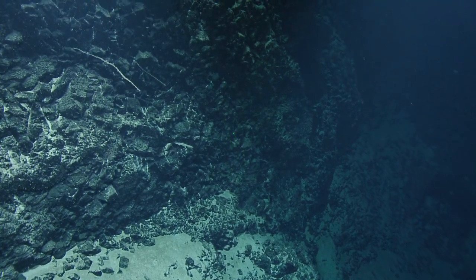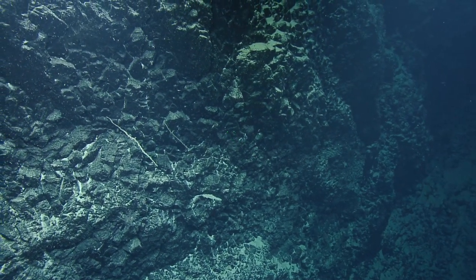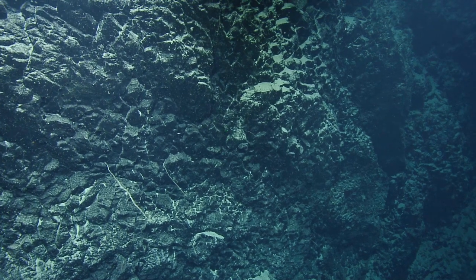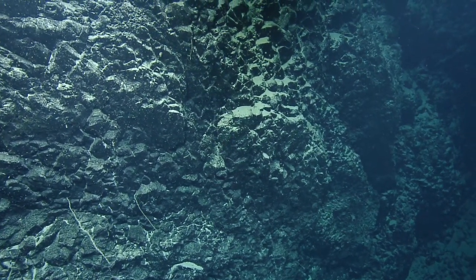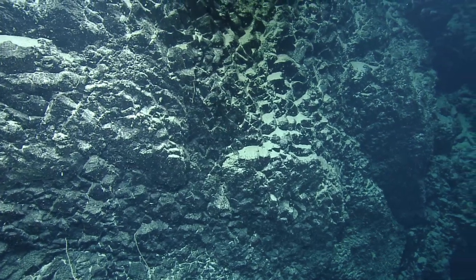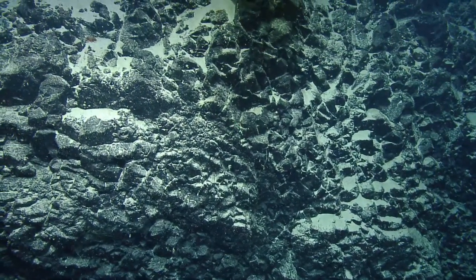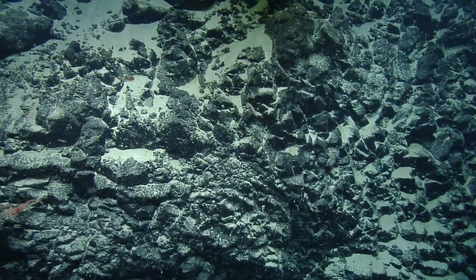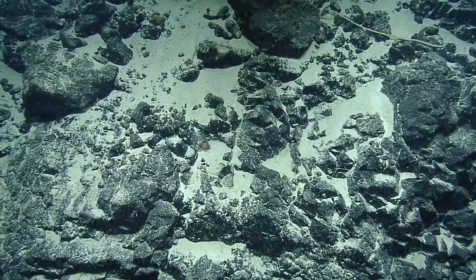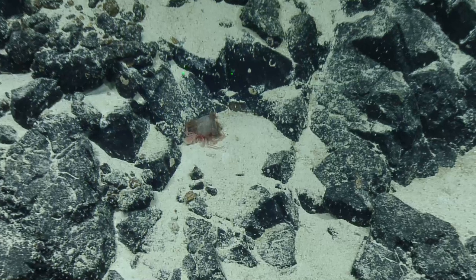A lot of dead stocks around. Some jelly-like thing floating by. There it goes. Oh, big one. Go ahead and zoom. Is that a hermit crab? Won't know till we zoom. Oh, give us a crab. It is. Give us a crab.